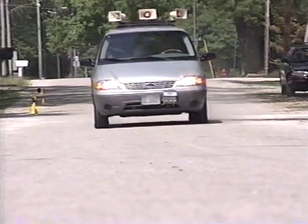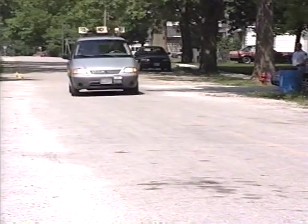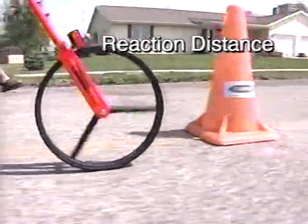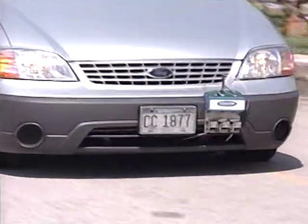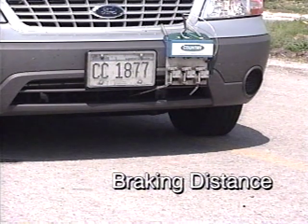3 orange paint pellets mark the pavement to measure reaction distance and braking distance. The first pellet is triggered at the point a driver sees a hazard. And the second pellet marks the point where the brake is first applied. This gives us reaction distance. The last pellet marks the spot where the van came to a complete stop, giving us braking distance.